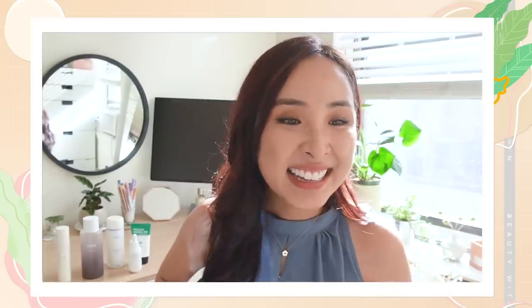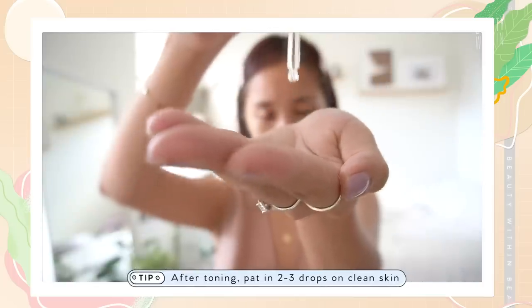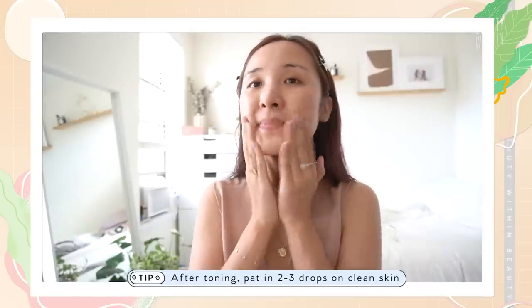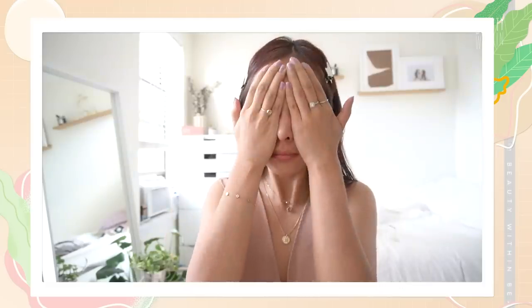And this, I don't know if it's just because it's in this bottle that I thought it would be an oily texture because it looks like a facial oil, but oh my God, it's just this really lightweight serum. It's pretty watery, right? Yeah, and it just glides over the face after using a toner. I'll put this on and then just end it with a moisturizer.